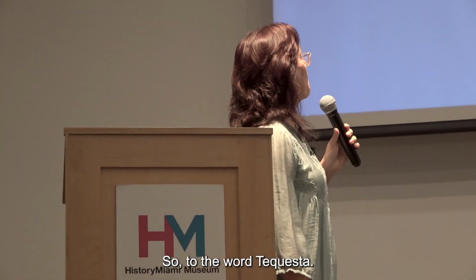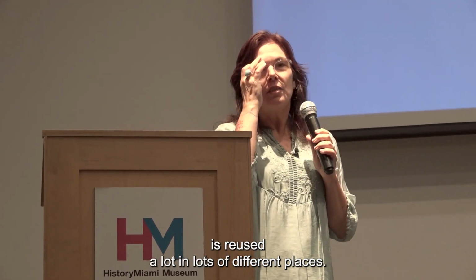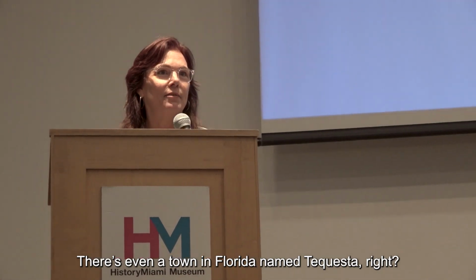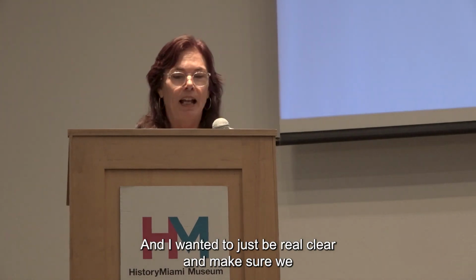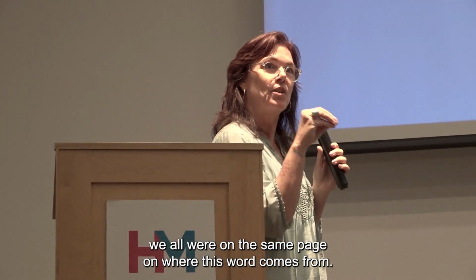So the word Tequesta is reused a lot in lots of different places. There's even a town in Florida named Tequesta, right? So it is confusing what it means, and I wanted to just be real clear and make sure we all were on the same page on where this word comes from.